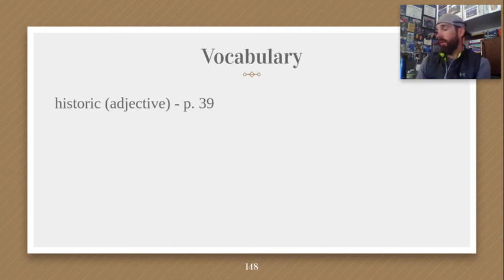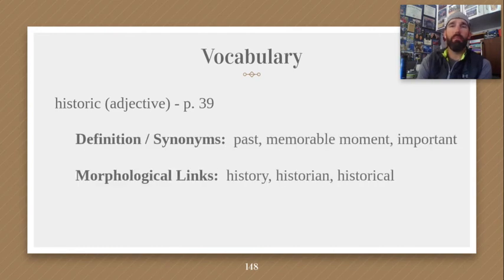So we're going to see here on page 39 where it says Lewis and Clark made their historic trip more than 200 years ago. So we know that 200 years ago tells us past, so we know that history in 200 years ago is past, and we also know that many people know about this trip. And so something historic is not only something from the past, but it's also a memorable moment. It's something important that has happened.